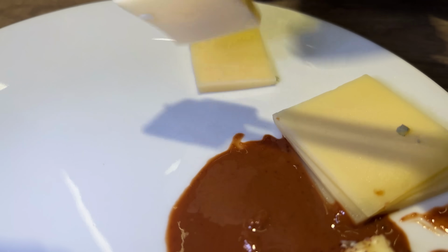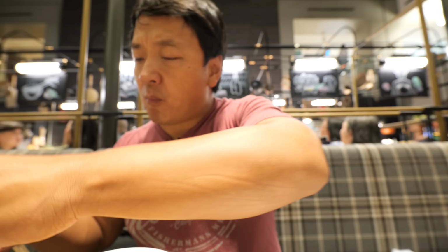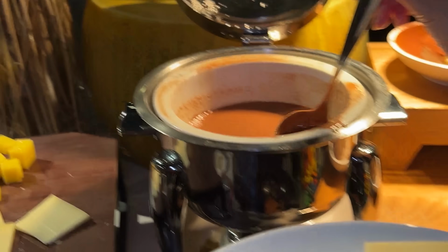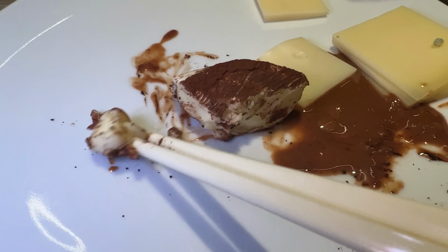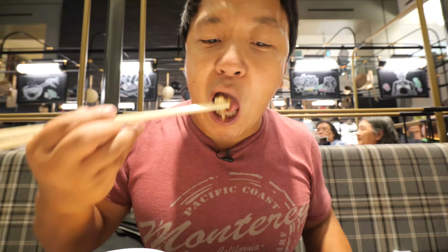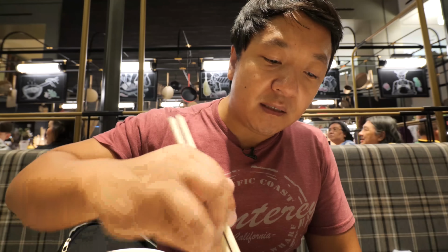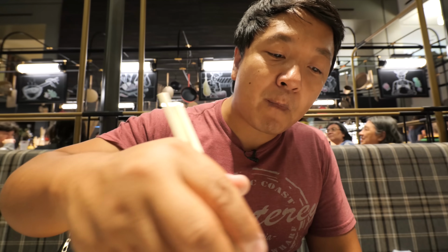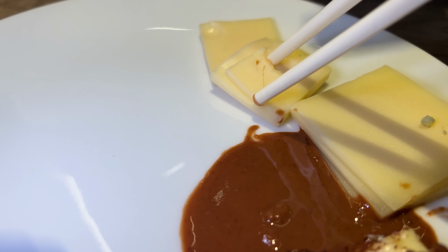There's a cheese station and they give you chocolate sauce to dip the cheese in. I like that. The chocolate sauce is not very sweet. Good amount of bitterness. Oh, it goes well with that cheese. Also, check this out. They got a chocolate covered baked brie. Ooh, that's bitter. I keep forgetting how bitter the rind is. Dip it in the chocolate sauce. Oh, that chocolate sauce is really good.